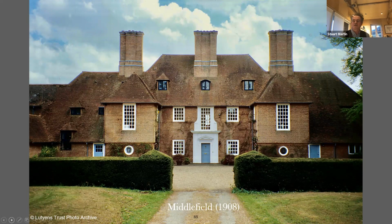Lutyens has been progressively stripping away everything but the fundamentals, distilling what he saw as his own essence, the essentials of this style from, if you like, the country English Georgian originals. I think there's a sort of calmness and openness in this design, perhaps related to the open character of the site, which was described as almost bare when Lutyens arrived, and perhaps also to the cerebral, clear-minded nature of his client, who, as Robin said at the beginning, was a don at Cambridge.